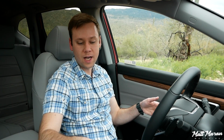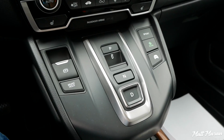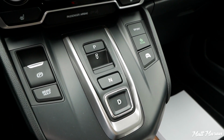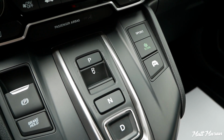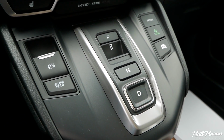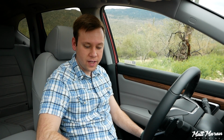Another unique thing here for the hybrid is the gear selector. Usually you would have a normal traditional shifter in other CR-Vs, even for 2020, but on the hybrid version you get the buttons here instead. This is similar to what you see on the Pilot and some other vehicles, and nicely cleans this area up, gives you a little more space. A nice little change there for the hybrid version.